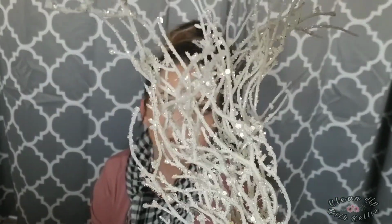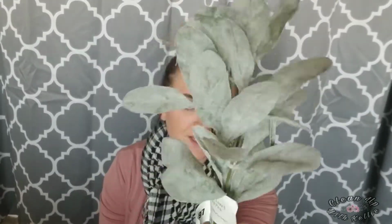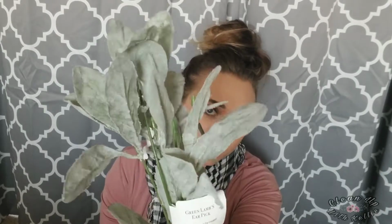Very, very pretty. It wasn't really Christmas, but it was a lamb's ear pick that was only 97 cents, and I just love this for the whole year. So I grabbed that. Another one of these. This pick was $3.